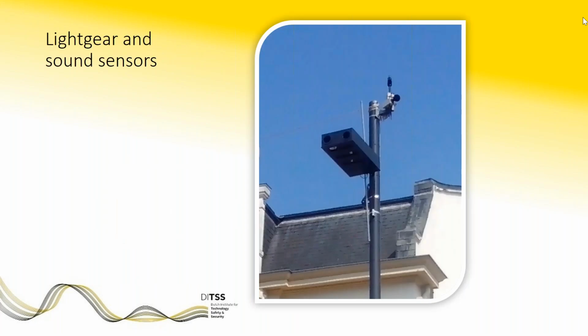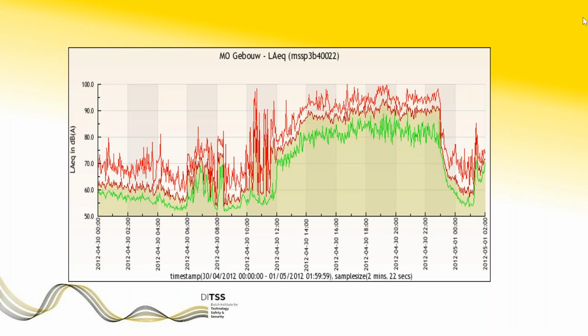This is how it looks on the stands, and this is the light box and some sound sensors. And then we can see the sound at an event. I don't have to go over there with the sensor. I can just look it up on my laptop. But we also give this to the people living next to the festival and to the festival organizer, so they can see for themselves how the sound is going.